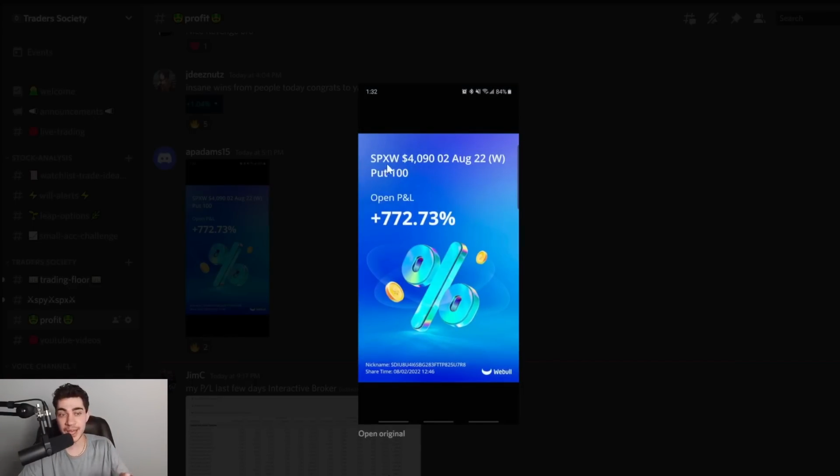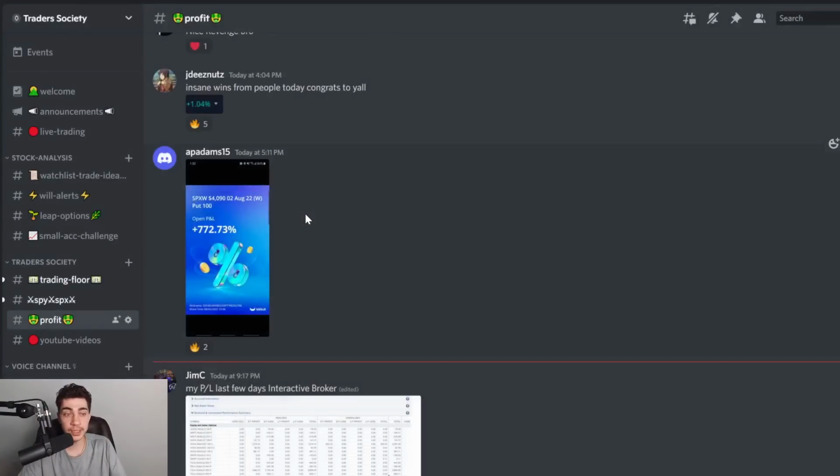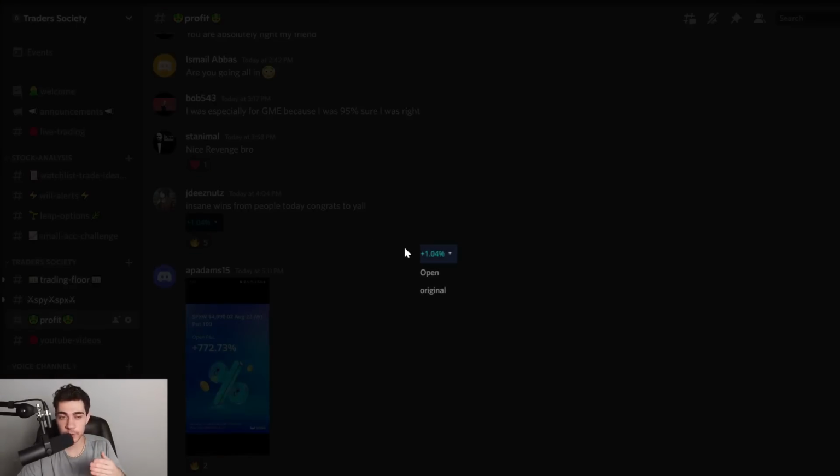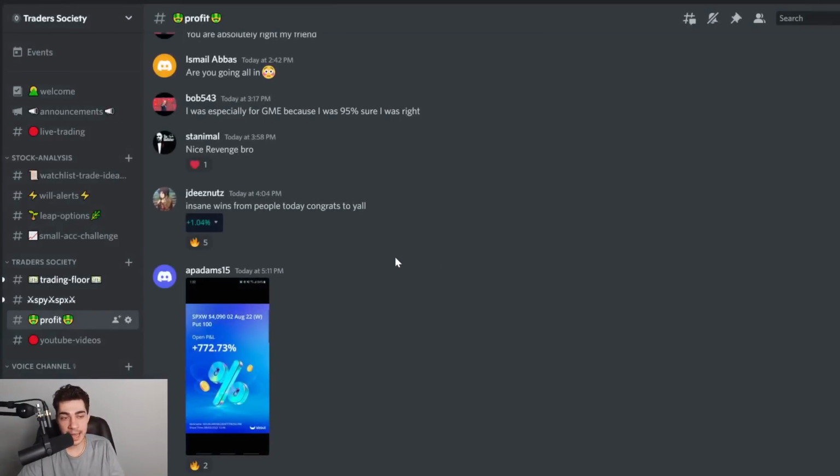Look at this. SPXW put options, 700% return. Who's making a 700% return? That's crazy. That's like putting in $100 and then flipping that to $770. Absolutely insane. JD's one of the most consistent traders within Trader Society. Every single day, he's green. How is that possible? I'll tell you how. He figured out an edge.